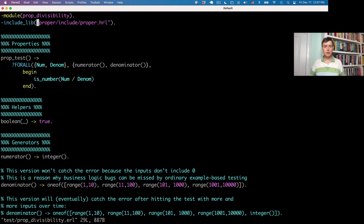Open it up. Again, we're including the Proper library here, and the name of the module has to start with prop underscore. Then there are 3 sections, and this is basically as dead simple a test as I can come up with. So you have your properties section, you have helpers, which can be whatever you want to throw in there, and then you have generators. Let's start up in the properties section here.